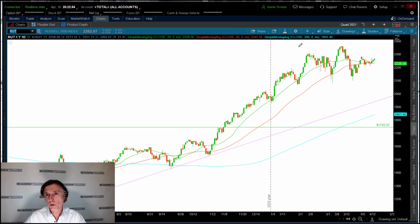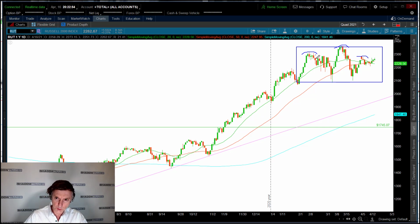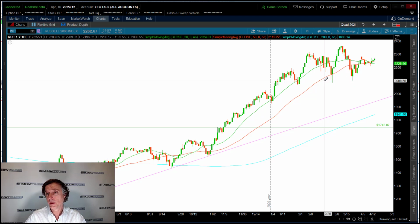And here's where the pattern is somewhat different. Notice that you can look at this in one of two ways. You could say this is a classic head and shoulders pattern, which would mean lower, or you could say that it is what we call a W pattern, meaning it's just a classic double bottom, which usually means higher. I think it's going to resolve to the upside.